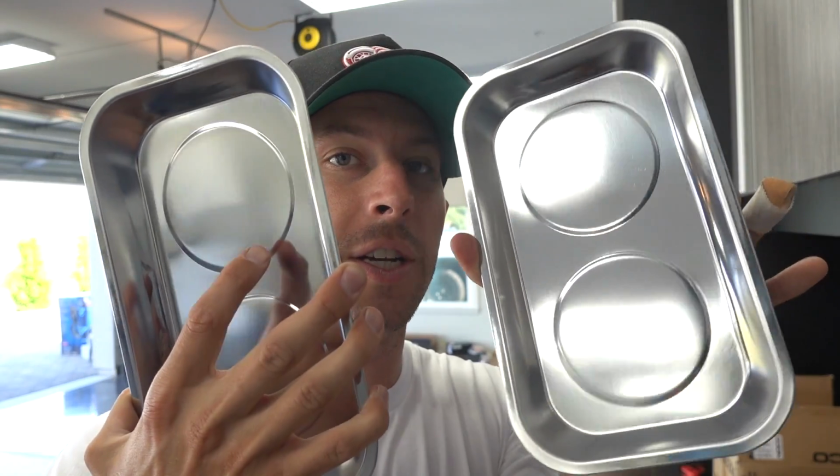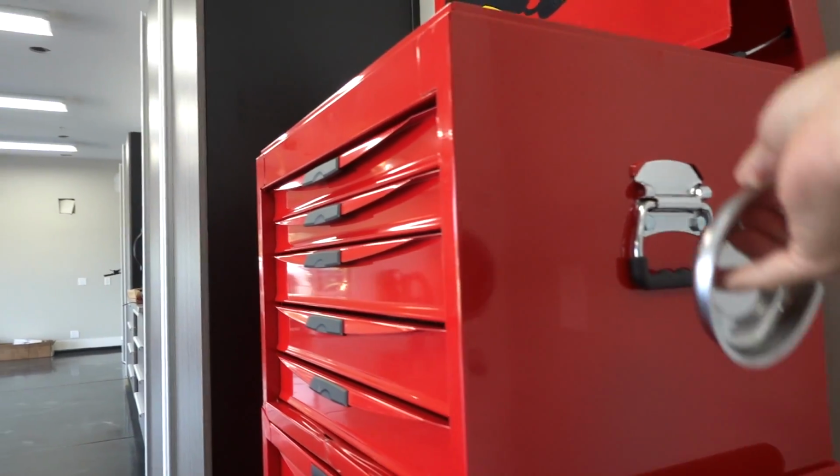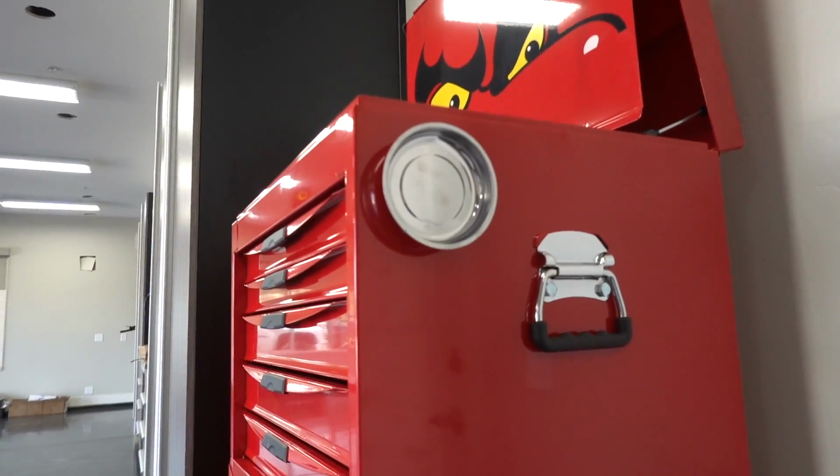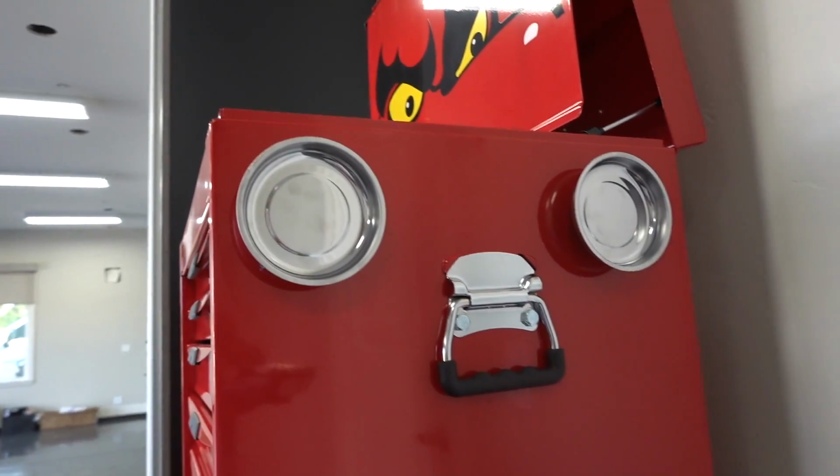I like to get them in multiple sizes. So I have 2 large trays right here, and then I also have 2 small ones. This is another item that I always have stuck to the side of my toolbox. Never lose it. It's always in sight, and it always reminds me to grab it when I need it.